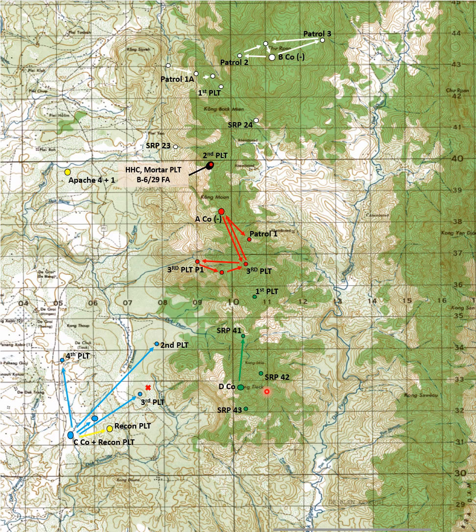Delta Company is going to just continue their mission in the same area, no change. Recon, which is attached to Charlie Company right now, continue their mission. So that just basically means that the Recon platoon, which is commanded by a lieutenant, a platoon leader, at this point he's basically acting as a 5th maneuver platoon for the Charlie Company commander, located here. The mortar platoon is, of course, up here, and so is 629 Field Artillery.